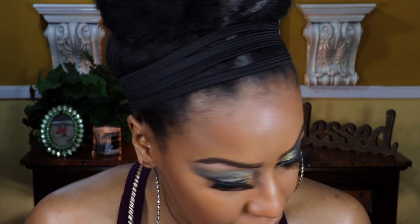Let me just move in closer. And honestly, for the amount of time and considering I had on a mask and everything, I think that this foundation held up really well. I mean, look at my forehead. I think that overall, it looks really nice. It feels comfortable on the skin. You know how some foundations can just make you feel like, oh, I can't wait to get this mess off of my face. You don't get that feeling at all.